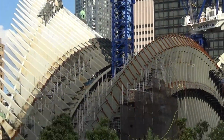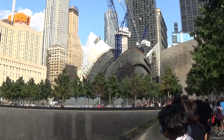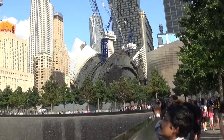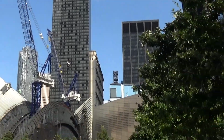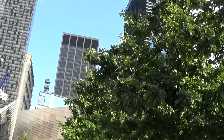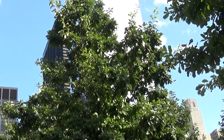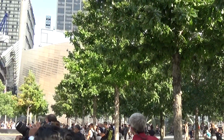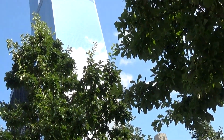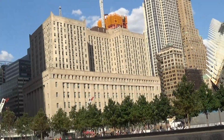And you can see in the background that this is the transportation center, the very famous Calatrava transportation center. And you can see that's the Millennium Hilton Hotel that we had just passed. And those are some of the other buildings. And you can see in the distance that is the former US Steel building. That's World Trade Center 3 in the distance. So World Trade Center 4, sorry, in the distance, and World Trade Center 3 right there. So they're still trying to figure out more of what to do.